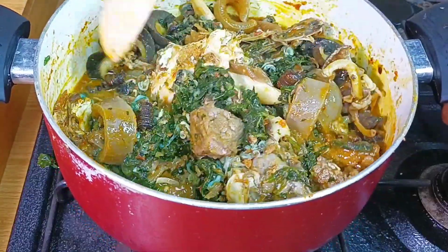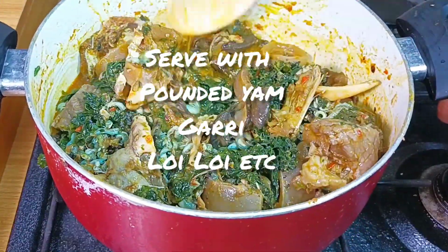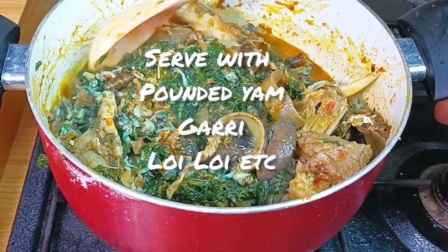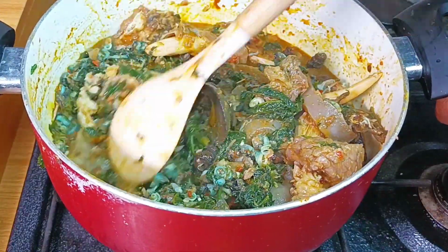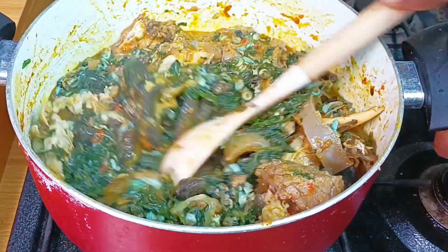Enjoy it with any swallow of choice. It can be yellow gari. It can be white gari. It can be loy loy. You can just enjoy eating it like that. Whatever, however you want to enjoy it. Enjoy yourself. That's the ultimate goal.